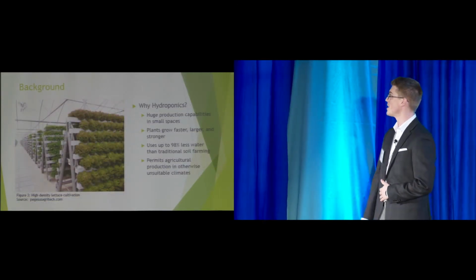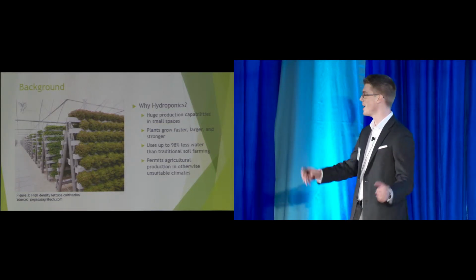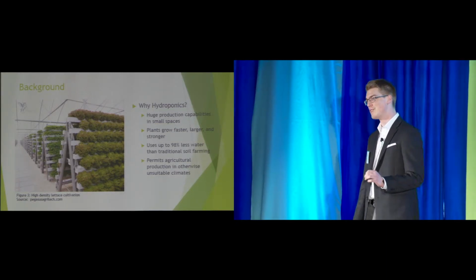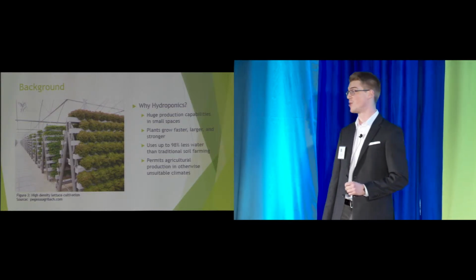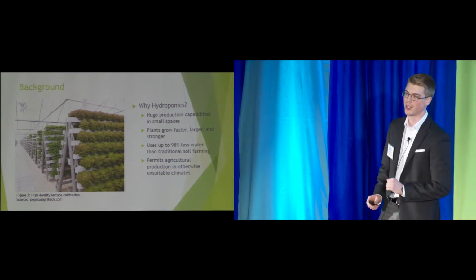And I chose it for the same reason NASA did. You get huge production in small spaces. Plants grow faster, larger, and stronger. Use up to 98% less water than traditional outdoor soil farming. And it permits for the production of agriculture in otherwise completely unsuitable climates.